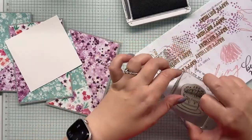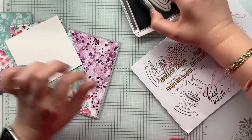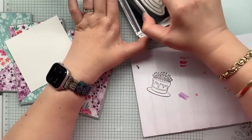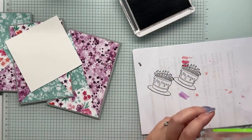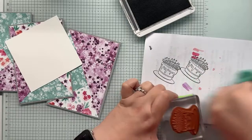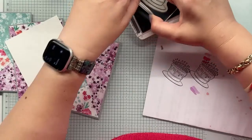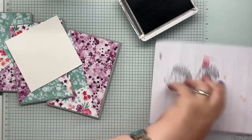Take 2. It's still not wonderful. Maybe it does need more ink because that isn't coming up like I would like it. And I did give it a good conditioning first. Oh, my dear word. I reckon we just go for it.